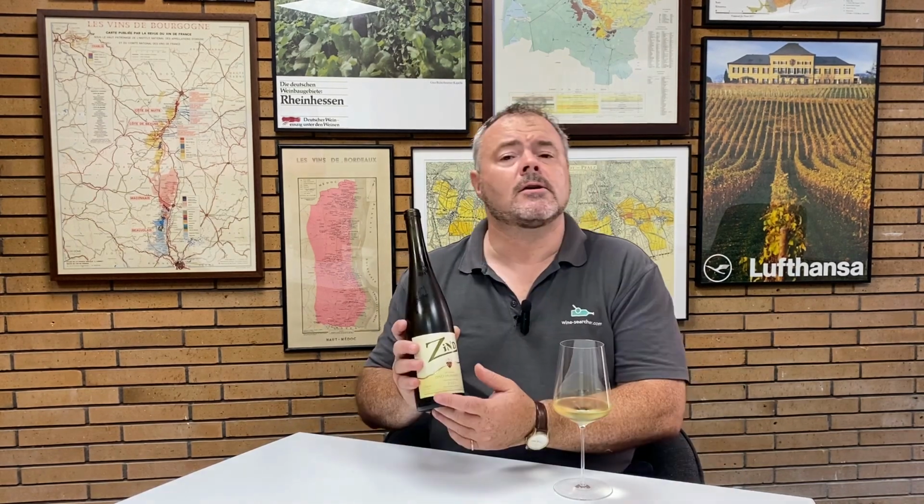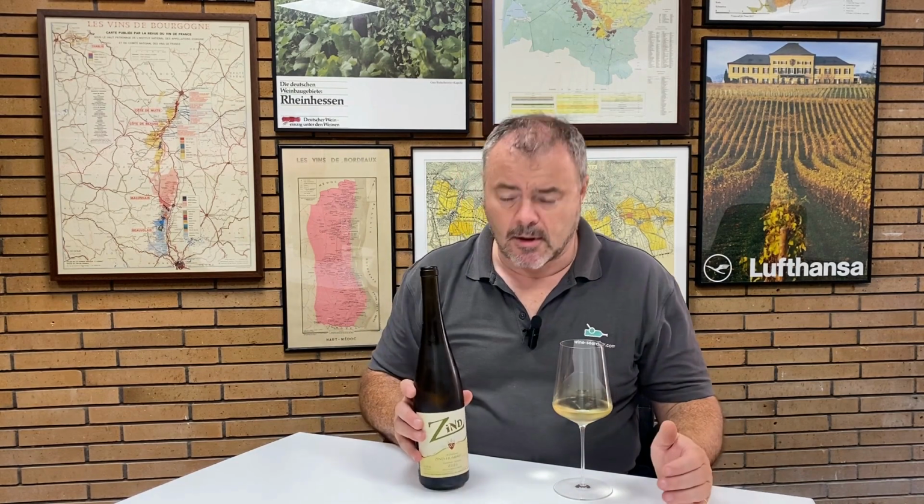The wine's a blend comprising 1/3 of a variety called Auxerrois and 2/3 of Chardonnay, with the Chardonnay coming from Zind Humbrecht's Clos Vinspool vineyard. Now Chardonnay is not a grape variety permitted for still wines in the Alsace appellation, and therefore this wine has had to be labelled as a Vin de France. You'll see that designation on the bottom of the bottle there.